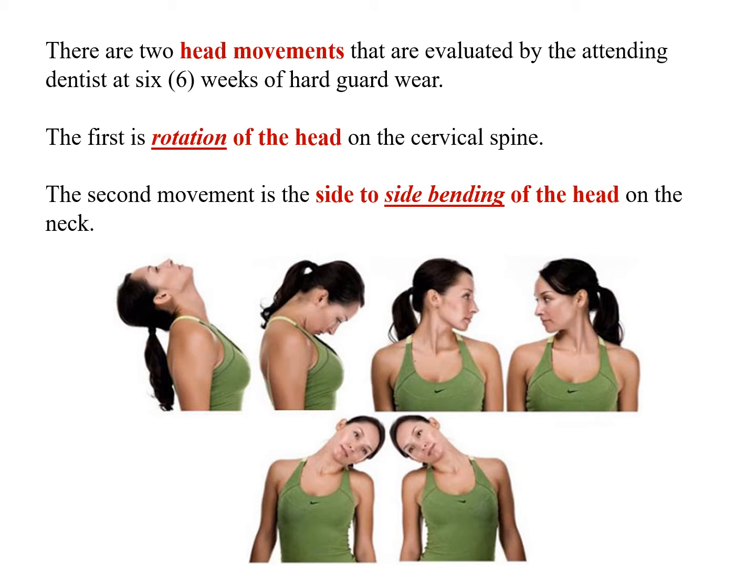Really, what I think is important is the side bending. The most important is side bending. Rotation is also important. So side bending means you sit there, keep your shoulders straight, don't rotate, just bend to the right, bend to the left. You should be able to go 45 degrees.